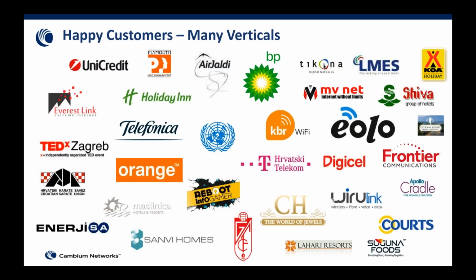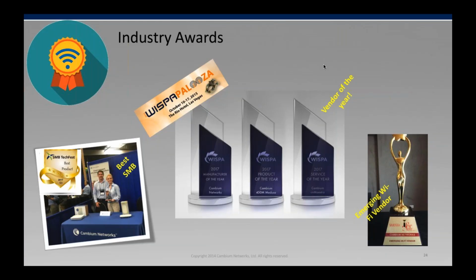And these are some of our customers across the world who are deploying our indoor products, our outdoor Wi-Fi, as well as Wi-Fi in the hospitality industry. We've won numerous awards for our wireless technology. For instance, at WISPA, the Wireless ISP Association, last year we won the product of the year for our PMP products, service of the year for cnMaestro, a management solution, as well as overall manufacturer of the year.